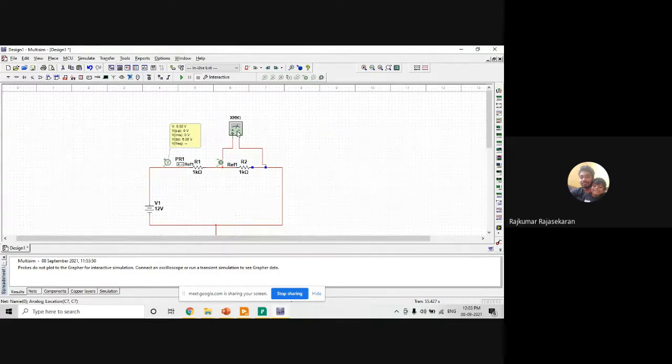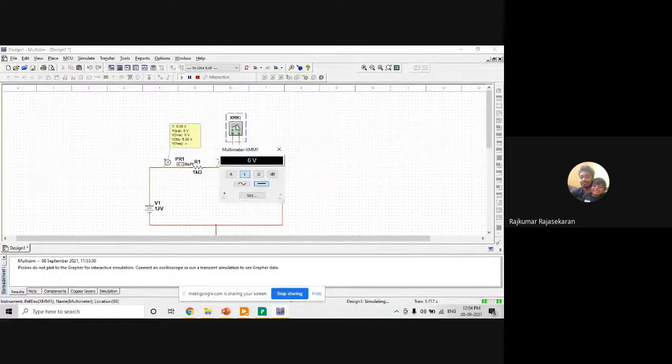Next is how to simulate it. Again the run button, same old run button. But in order to view the output of the instrument, you can just double click on it, and measurements wherever you want to make use of it, you can make it across it.